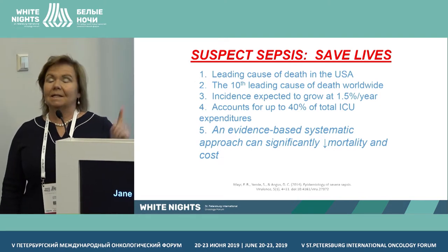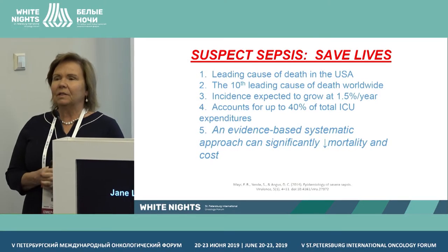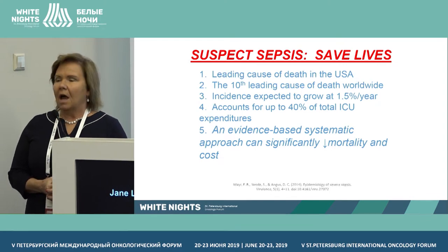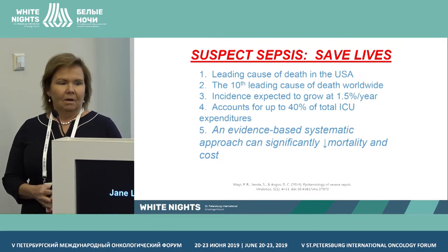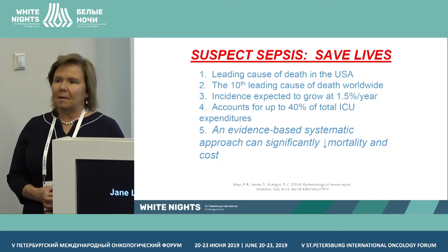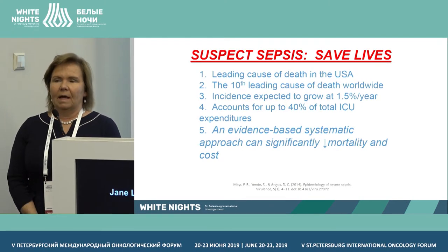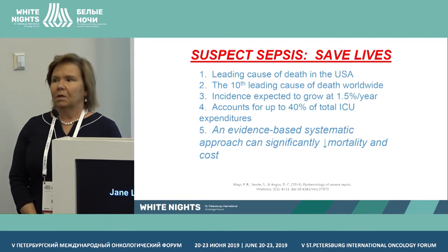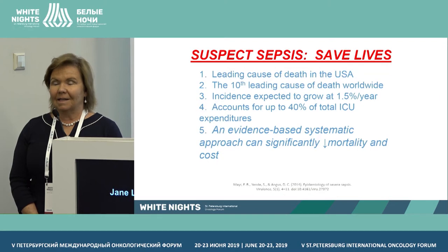In the United States, sepsis is the leading cause of death in the hospital. It's the 10th leading cause of death worldwide. The incidence is getting worse. It's continuing to grow. It's not getting better. And it's growing at approximately 1.5% per year. Not only is sepsis lethal, but it also costs a lot. It increases ICU expenditures by 40%. What we also know is that an evidence-based systematic approach to sepsis can reduce both morbidity and mortality. And this science is not new. It's about 10 to 12 years old.